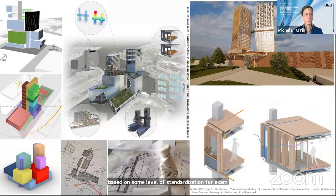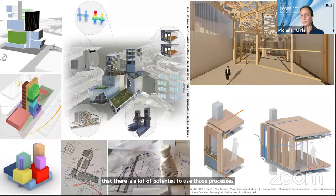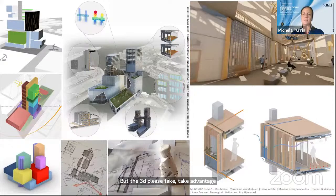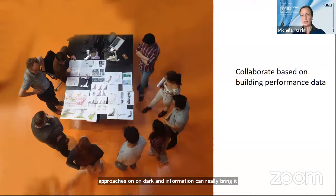So what I want to highlight here is that there is really a lot of potential to use those processes in different stages, still combined with all the different means that you might have, sketching, manual modeling. But really, please take advantage, in an aware way, of what digital 3D modeling and computational approaches on data and information can bring into the process, in order to use it in a collaborative way to bring all of you together within one team approach.